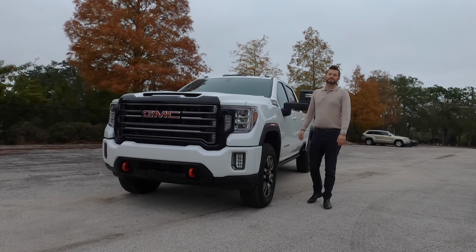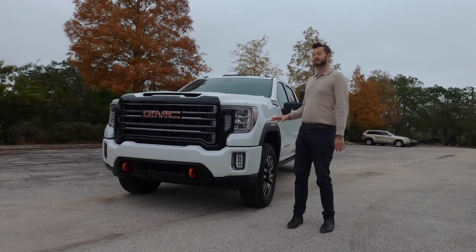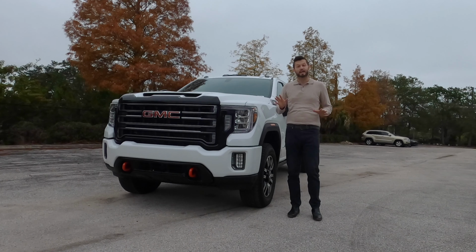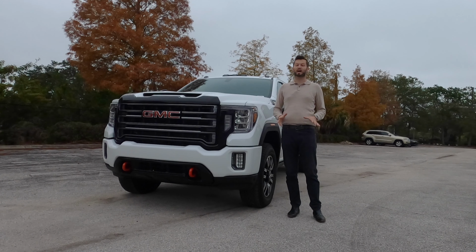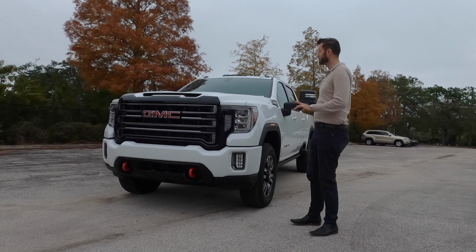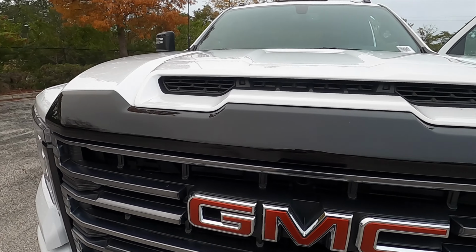The GMC Sierra 2500 AT4 has a dominant stance because it's almost as tall as me. So when you take this into a parking lot, it's going to be long, it's going to be wide. They didn't do too much to the front fascia, but a mid-cycle refresh for 24 is coming. They're going to clean up the grille with dual path air.